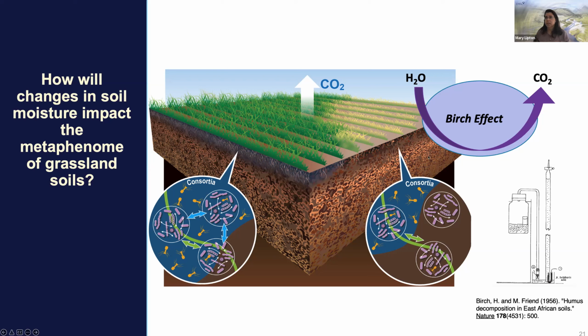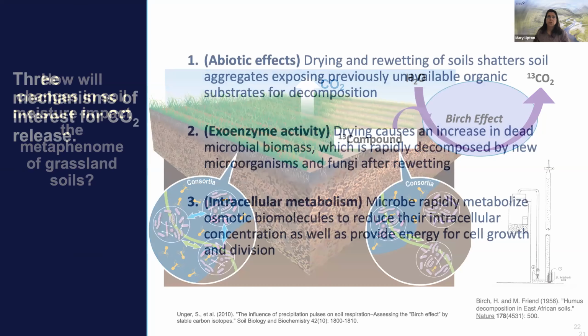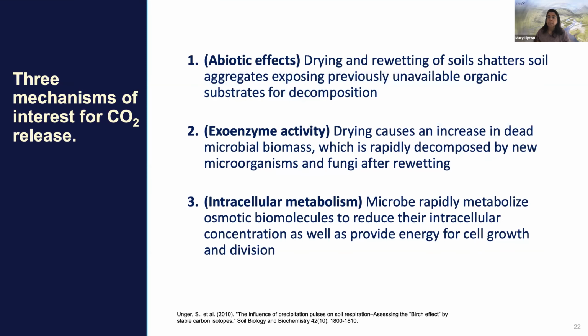This was observed almost 60 years ago, but no one knows what the molecular underpinnings of it are. And so we've developed a method to measure the CO2 release in real time.